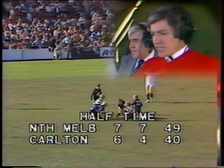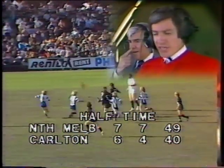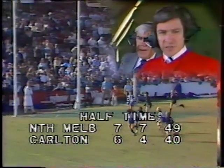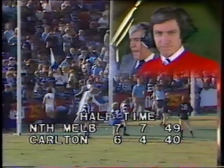Goal kickers in the match to date. Brighters has 3 for North Melbourne, Good has 1, Byrne 1 and Reeves 2. And for Carlton, their goals have been kicked by Johnston 3 beautiful snapshots, Buckley 1 and Mackay 2. We'll take this break from the North Melbourne ground, back here for the second half in about 15 minutes time.